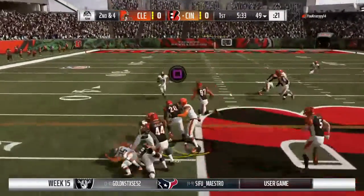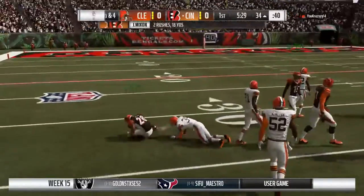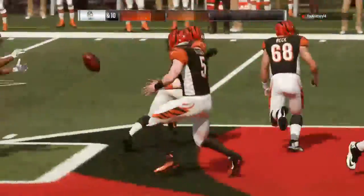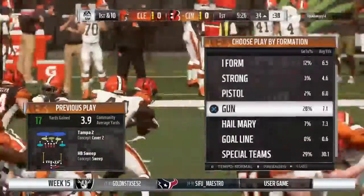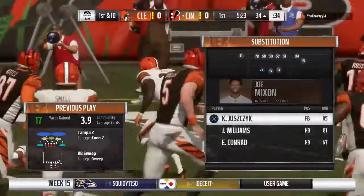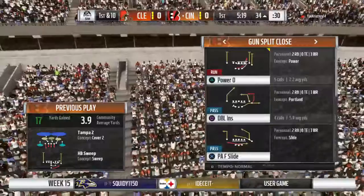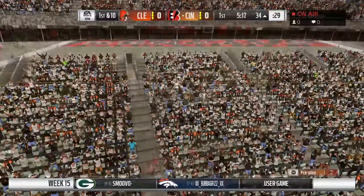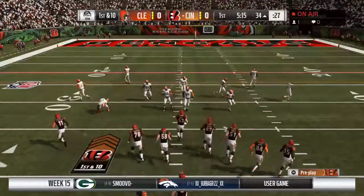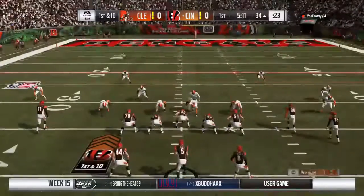On 2nd down, here's Mixon. Finding room inside the 40. And finally taken down at the 34. Give him 17 and a Cincinnati first down. He was solid last week, over 100 yards in their victory on the ground. They want to get that going again. Absolutely. What they also understand is that from week to week, it's not necessarily the same, but they want it to be, right? What they saw last week on the ground, they want to see in this game as well.